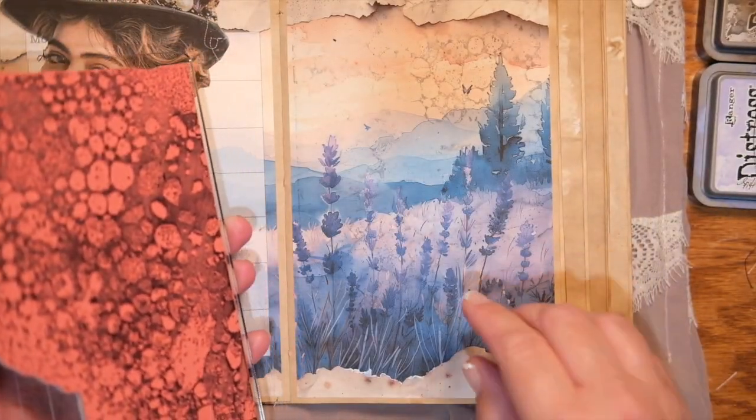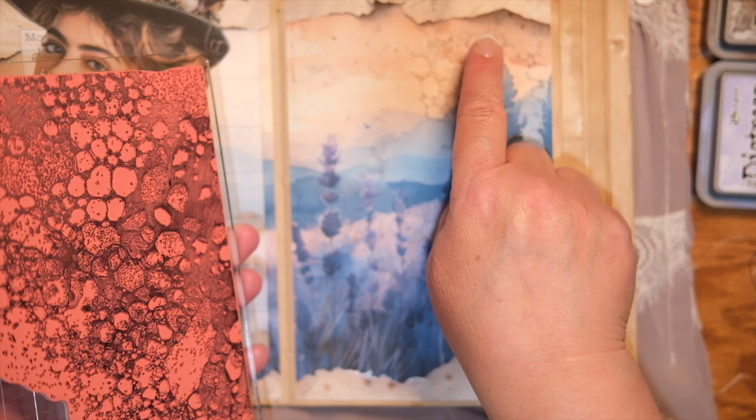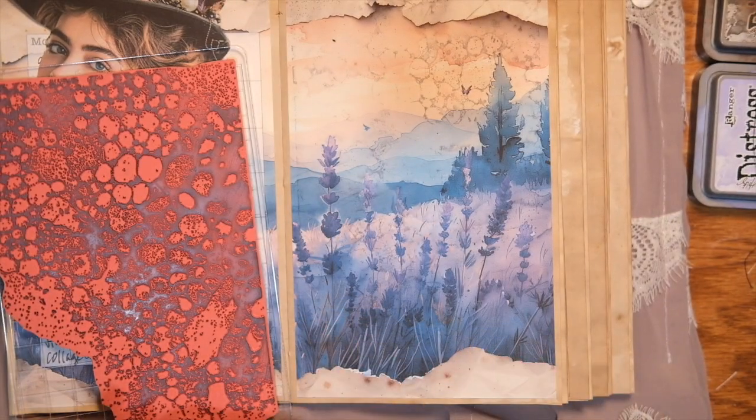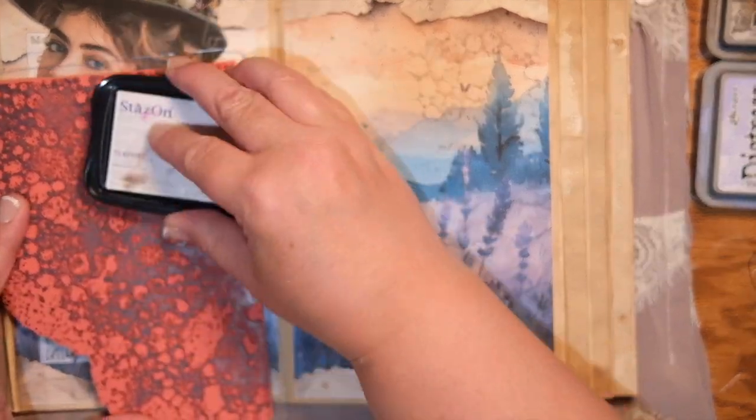And I knew, okay, that stamp didn't come through very well except for right here. Let's see if we can re-ink and reapply a bit on this side.